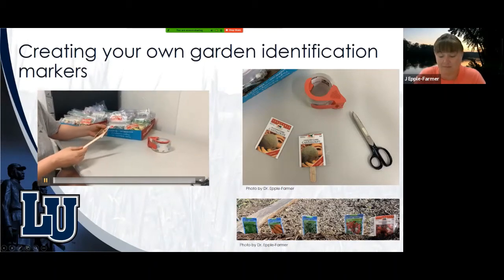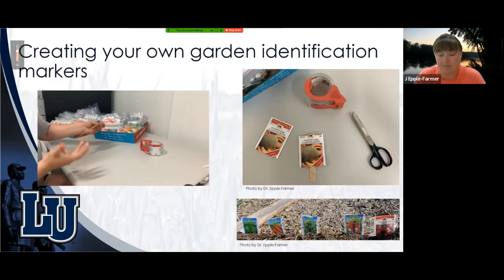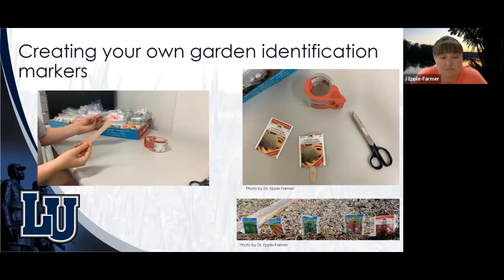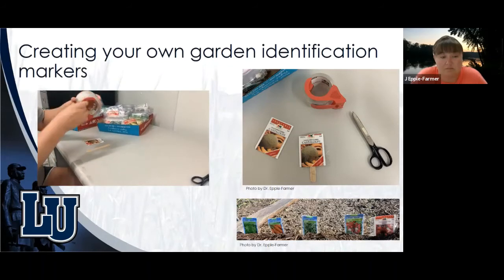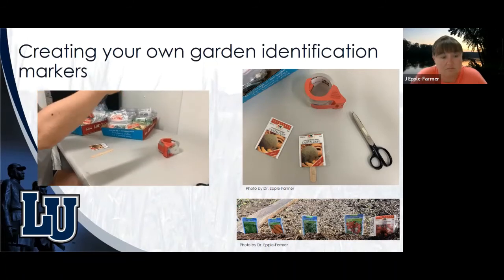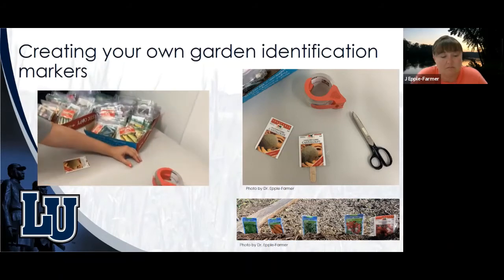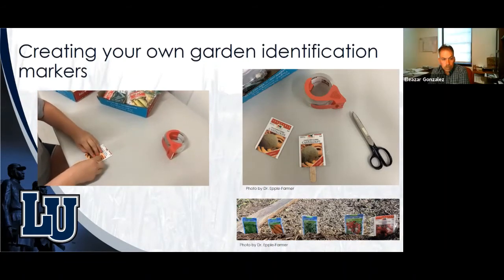Today I'm going to show you how to make some very inexpensive plant identification markers using items that you would have in hand. So we start out with the seed packet that you used for putting your plants in, and some large popsicle sticks, as well as some packing tape that's clear. Now, the advantage of doing it this way is that they will be able to withstand the weather and show you what plants you have placed where.